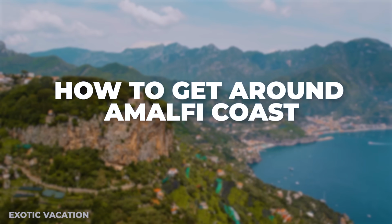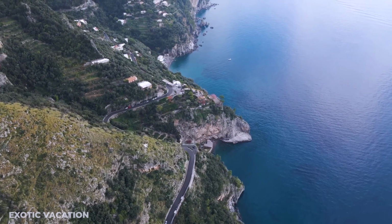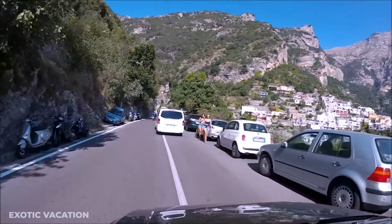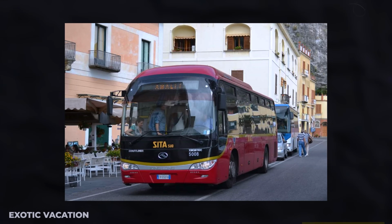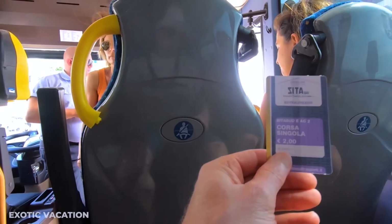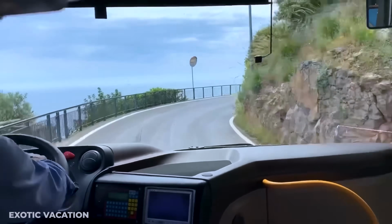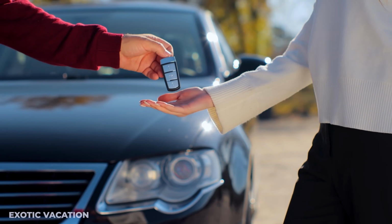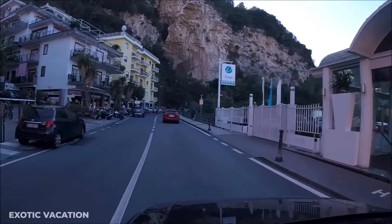How to get around the Amalfi Coast. The Amalfi Coast's rugged yet scenic landscape can be explored via several modes of transportation. For a budget-friendly experience, local buses are your best bet. The Sita buses connect the two main coastal towns, with tickets costing around $2 to $3 per ride. You can also purchase a 24-hour ticket for unlimited travel for about $12, ideal for those planning to hop between villages. Alternatively, renting a car will set you back around $50 to $80 per day, but be prepared for tight parking spots and winding roads.